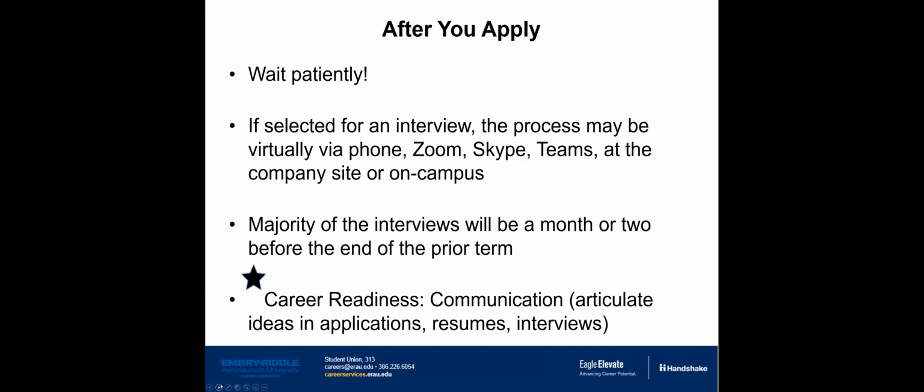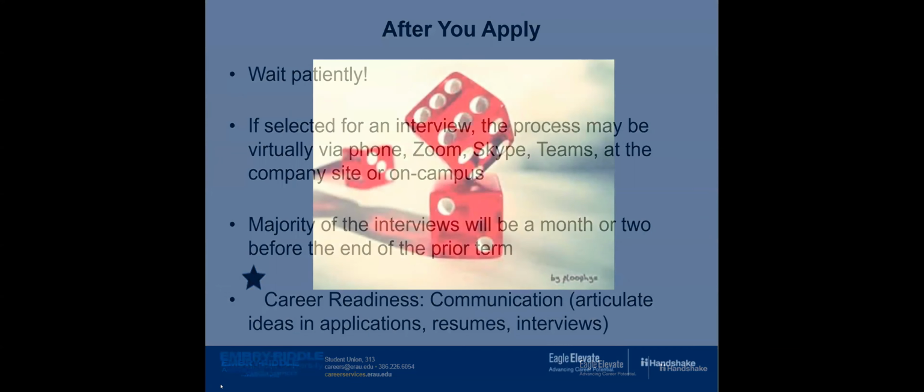The career readiness competency you can meet is communication. You articulate ideas in applications, resumes, and interviews. Next. How do you increase your odds of getting a co-op or internship? Next.